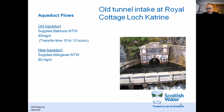The time it takes to go from the pitch on the right hand side to the water treatment works is roughly 10 to 12 hours, and that's all gravity. And the new aqueducts supply water to Milngavie water treatment works, and that's 80 million gallons per day.